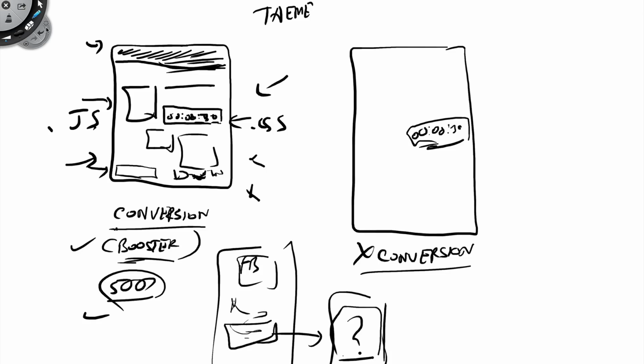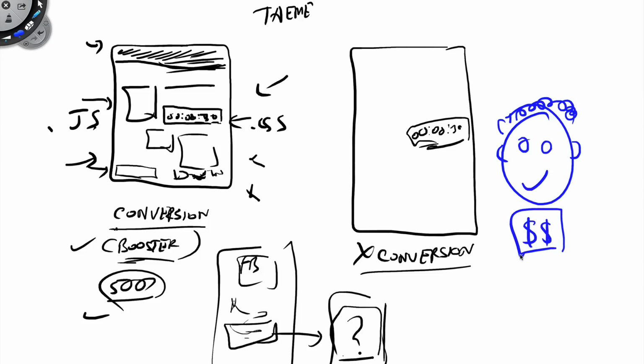All right, be a happy guy. Don't confuse yourself. Be a happy guy. Let me just draw a happy guy right here. Yeah, this guy looks so happy. So the only way you'll be happy is once you make those sales, yo. So if you want those sales coming in, then you will definitely need to pay attention to the apps.